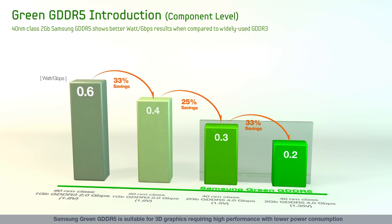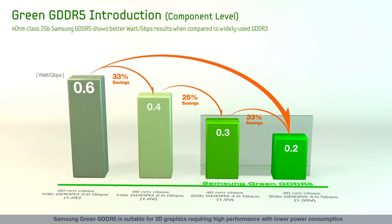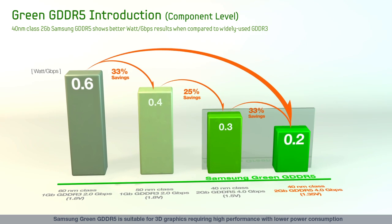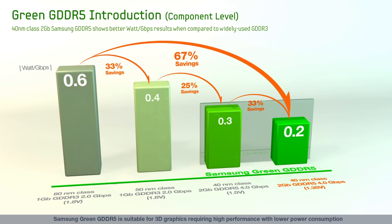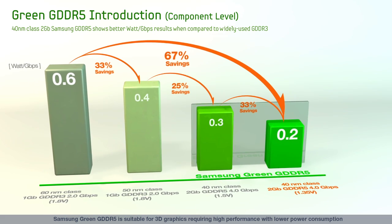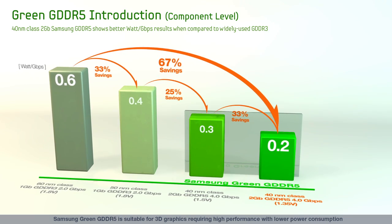Moving from the widely used 60 nanometer class 1 gigabit GDDR3 at 1.8 volts to a 40 nanometer class 2 gigabit GDDR5 at 1.35 volts saves 67% of the power being consumed by the graphics memory, dropping consumption to a mere 0.2 watts.